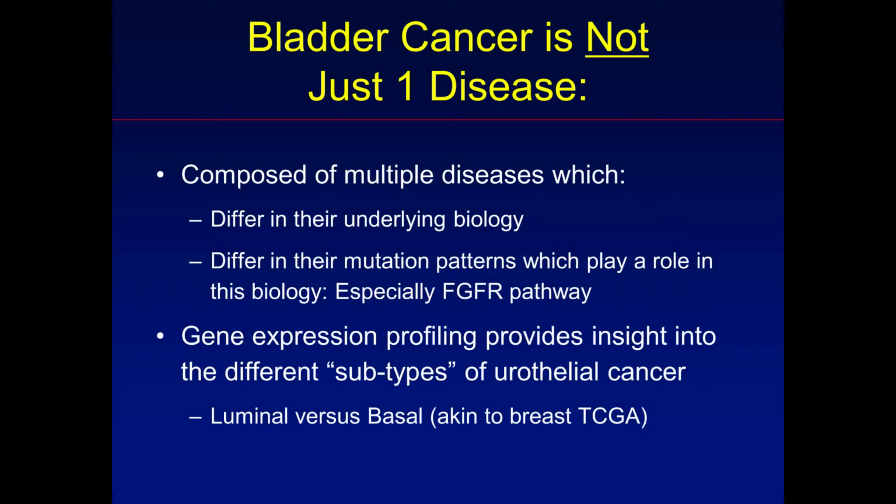More recently, we have now developed the techniques that allow us to look at all of the genes that a tumor may have and break these tumors into different types of bladder cancer. We call them subtypes. People also use the term molecular characterization, but it's essentially a way of breaking down different types of cancer into different groups.